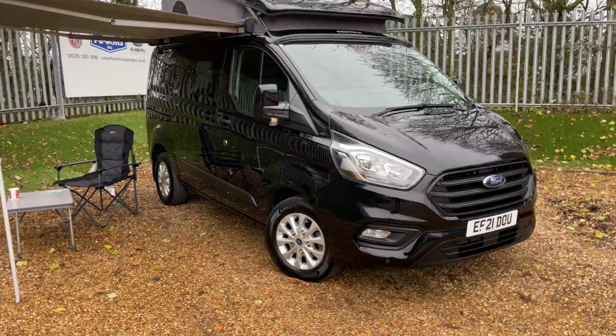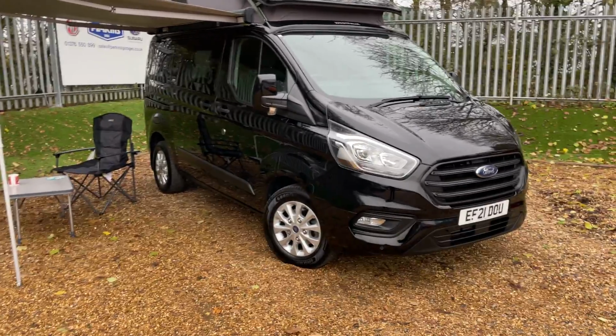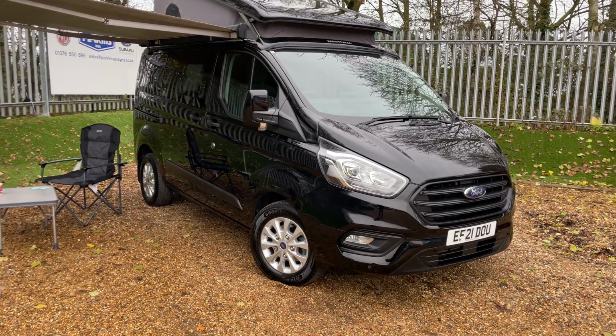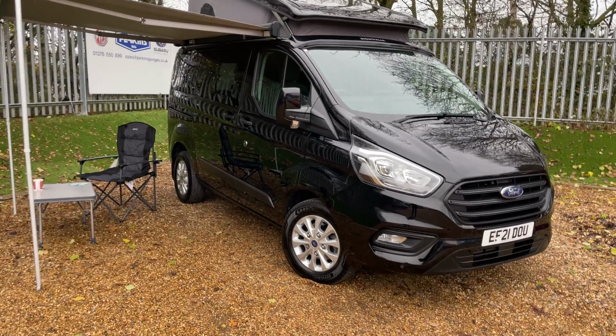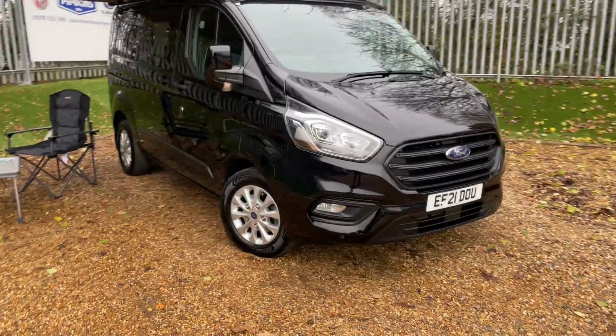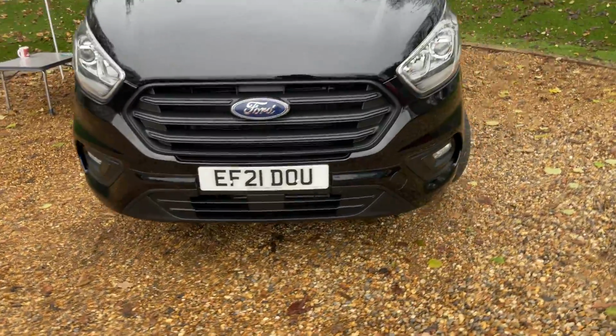So a quick rundown of how this is going to go. I'm going to begin by walking us all the way around the outside, showing you all the exterior. Then I'm going to jump in the driver's seat, show you through all the controls. Then we'll finish off by going through the vehicle, showing you the sleeping areas, the kitchen and everything else. So just bear with me as I try to remember all the wonderful specification.